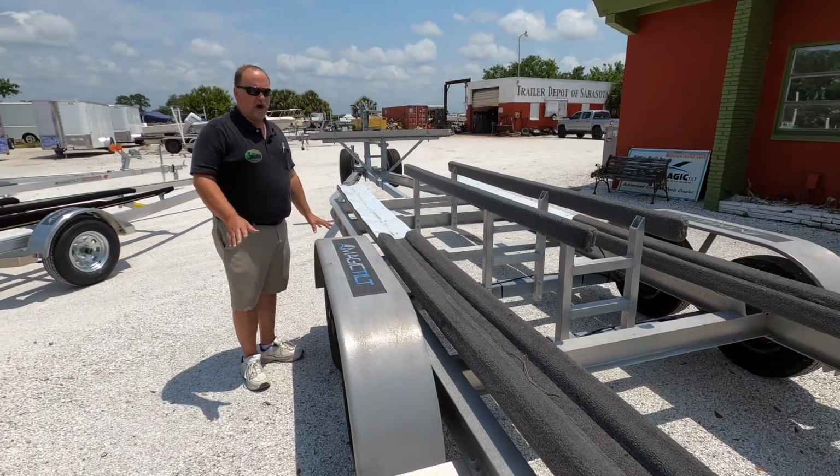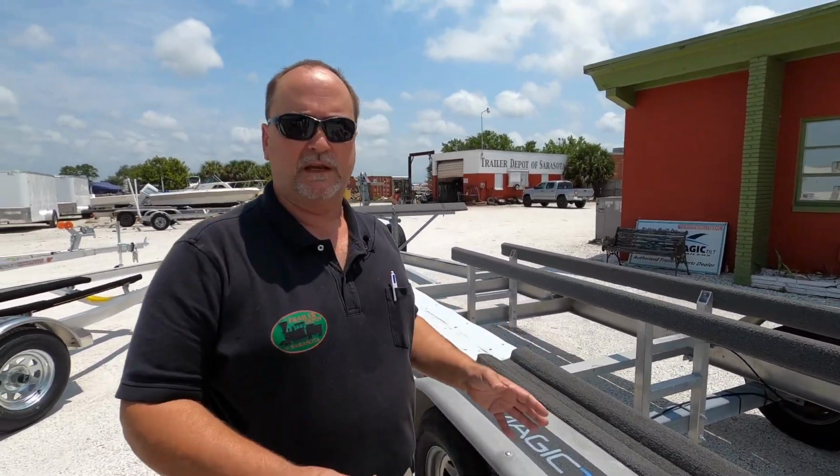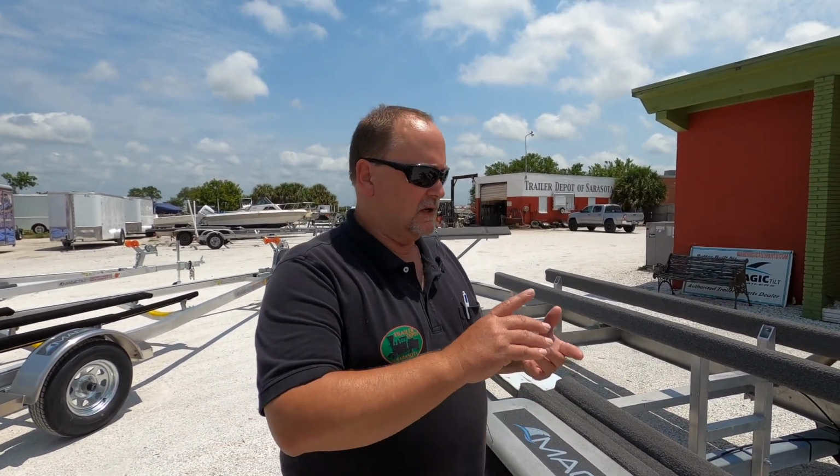Brakes are probably the single biggest issue that people have and complaint on trailers in saltwater, like the springs. Brakes are a consumable item. It's just plain. We're all kind of used to the brakes on our cars lasting for 10 years before we have to replace the pads. Not the case. Unless you're going to spring for the stainless steel brake setup, which is usually cost prohibitive, people don't, then you're going to be replacing the brakes.